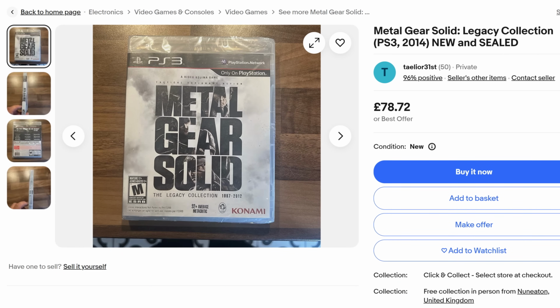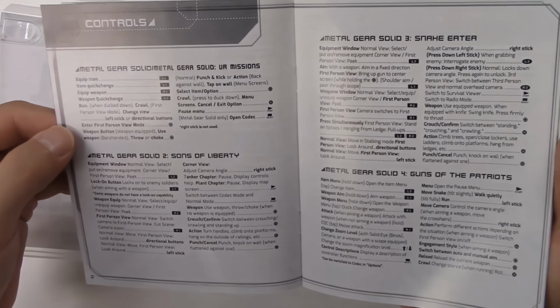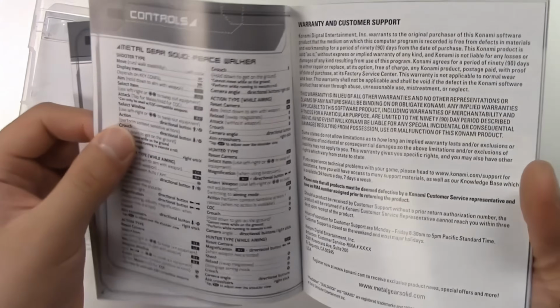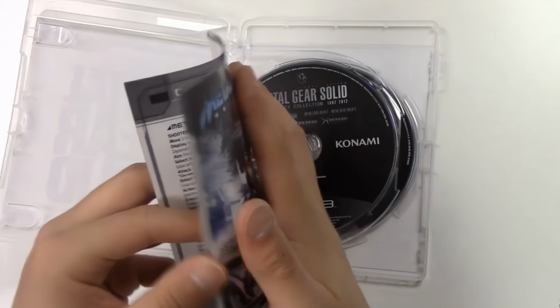Konami failed to consider that not everyone has access to modern hardware or digital libraries. They had the chance to make Metal Gear Solid 1 part of the bundle physically for preservation's sake, but didn't. It's a missed opportunity that cuts deep for collectors and fans alike.